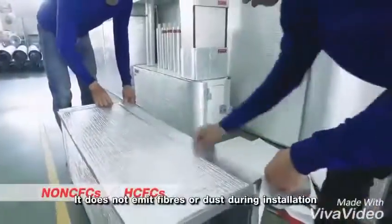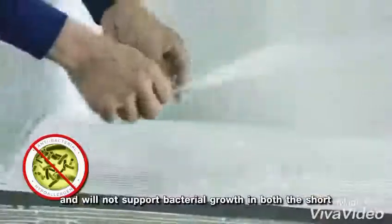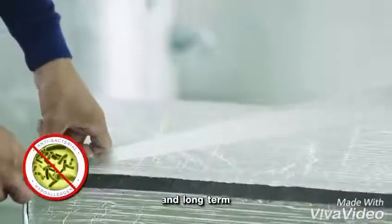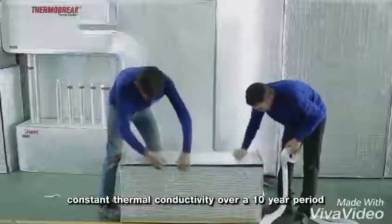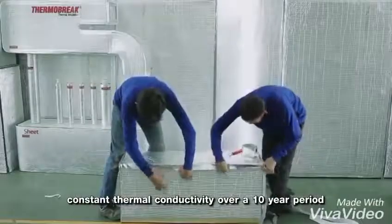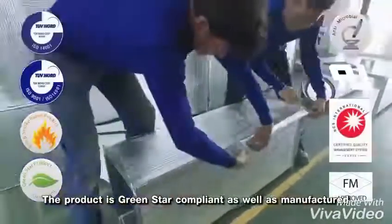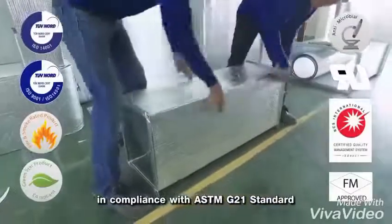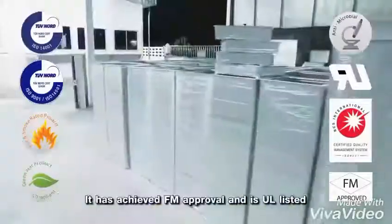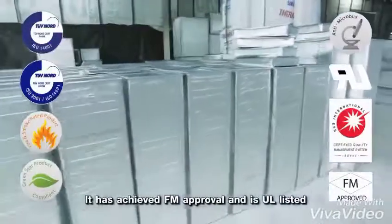It does not emit fibers or dust during installation and will not support bacterial growth in both the short and long term. All Thermobreak sheet retains relatively constant thermal conductivity over a 10-year period. The product is Green Star compliant as well as manufactured in compliance with ASTM G21 standard. It has achieved FM approval and is UL listed.